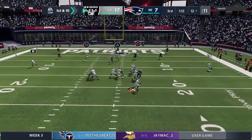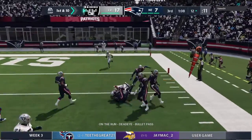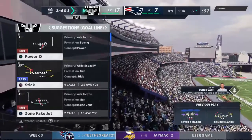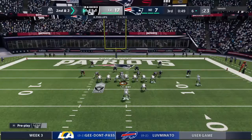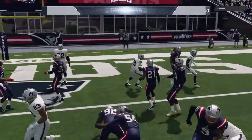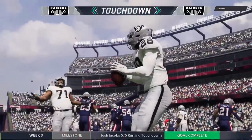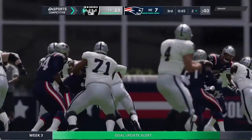From the gun, Carr. Flush to his right. Throw right side going to be caught by Waller. And he's going to be brought down just shy of the 5 at the 6. 7 yards the pick up there. From the 6 now on 2nd and 3. Jacobs now. And he'll take it into the end zone for a Raider touchdown. Touchdown. Josh Jacobs with his 2nd touchdown of the game and 5th on the year.